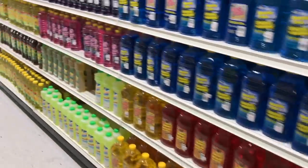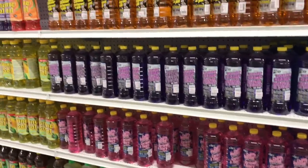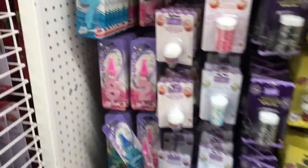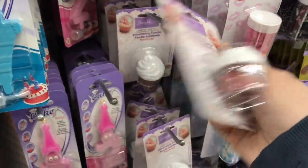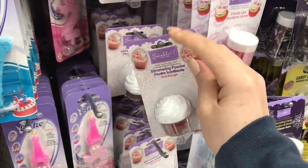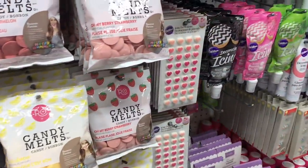So this line here is at Dollar Tree as well. It's the same price here. Problem is all the pricing is on the backs. So these are at Dollar Tree as well, and so here they're $1.50. That's just shimmering powder for baking, and then they have other items here.